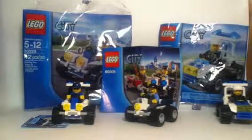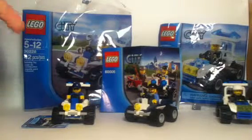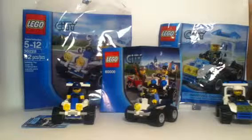Going from left to right, we have set number 30228, Police ATV. This is a polybag, ages 5 to 12, 42 pieces, 1 minifigure, originally a promotional release, and is now available for $5 at Learning Express.